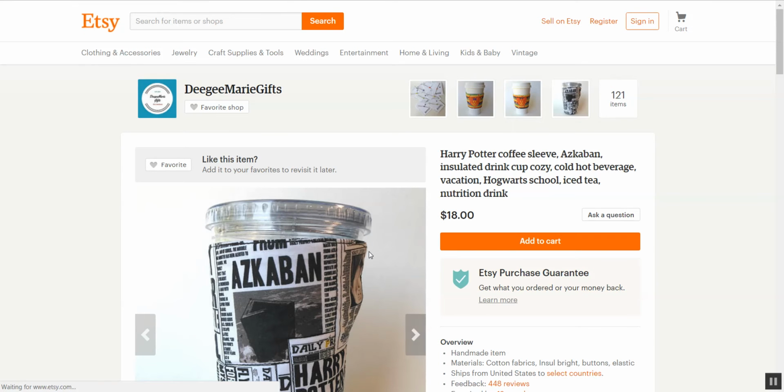So if you want to sell something from Harry Potter, you can't use Harry Potter. So what you could do is like Boy Wizard, things that are alternatives to Harry Potter, because that won't get you into trouble. Azkaban, those are all things that you can't use or shouldn't use. I mean, it's up to you if you use them or not. I'm not being judgy about it, but I just hate to see shops get shut down for stuff like that when I know that they've worked super hard.